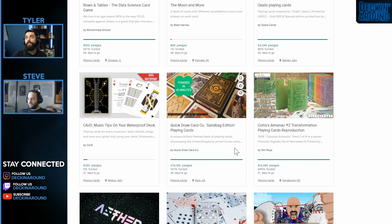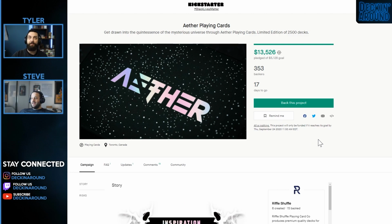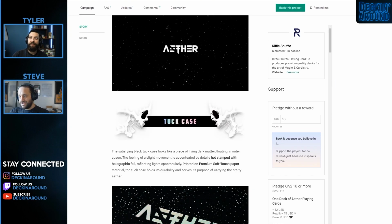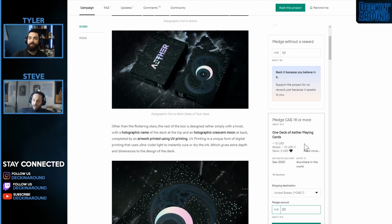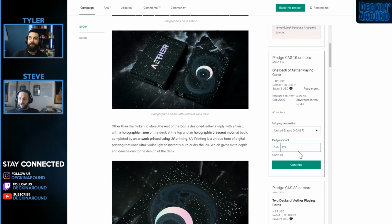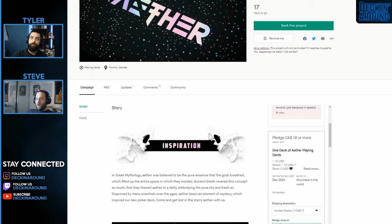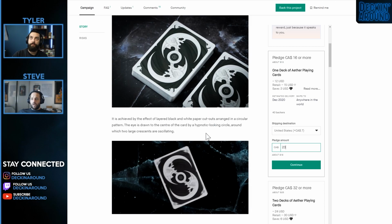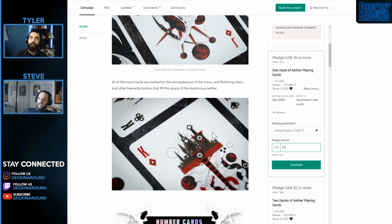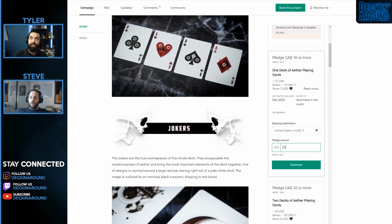Will. Next up, we have the Aether playing cards by Riffle Shuffle. This is going to be pretty quick as well. These guys, Kevin Yu and the Cod Mafia, they just put out so many campaigns and they crush it every single time. They have all the information in there. This tuck box is gorgeous with holo foil right on the tuck box. The whole inside of the tuck box is foil, and take a look at the price they got. What do they have over here? $18 shipped for a holographic foil tuck.